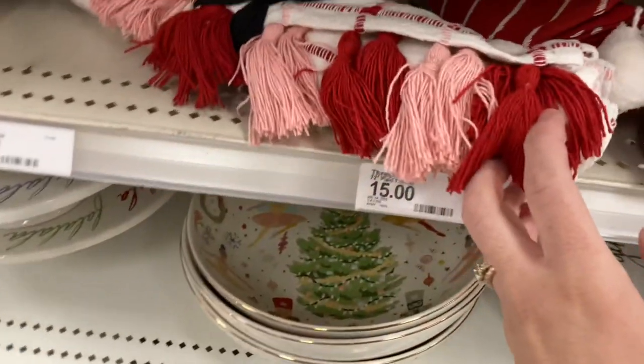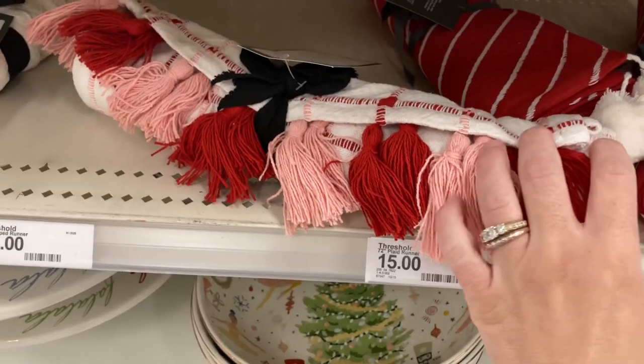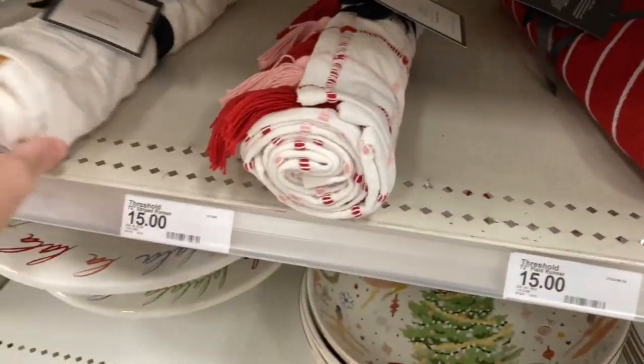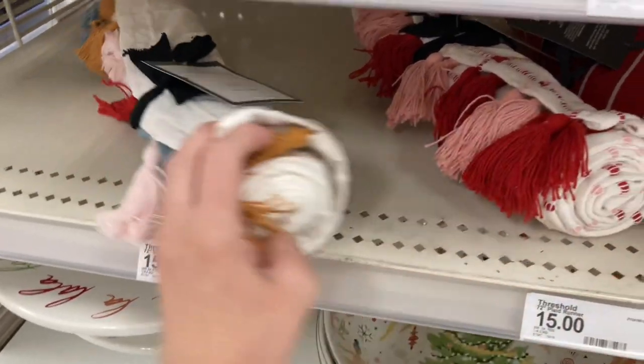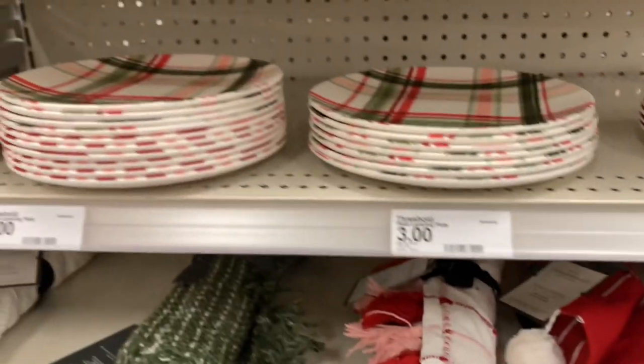Here is a section of table runners. I love them. I love the addition of the colors and the pinks. The last one is my favorite because it looks very retro to me. So I think it's super pretty and different compared to the other ones.